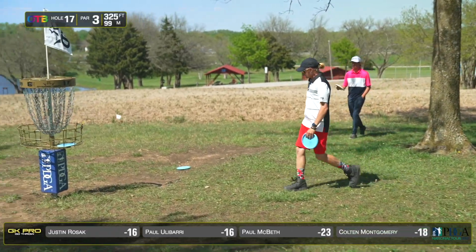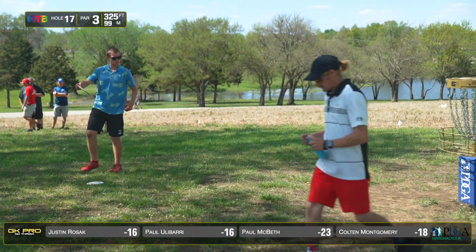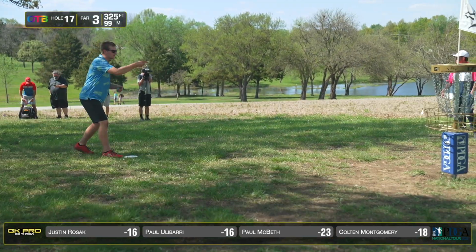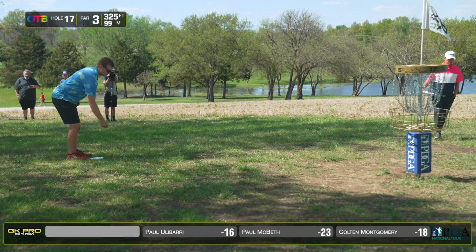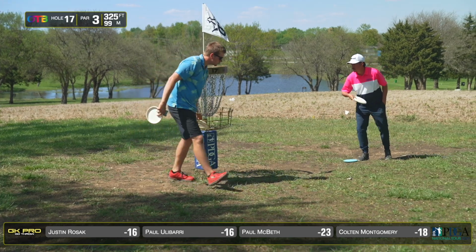Yeah. Nice birdie there from Colten. Yeah, the rare backhand birdie. I don't see it much, I don't think. If you're a backhand dominant player, that's definitely going to be the line that you're taking, but it's just a little bit tougher.